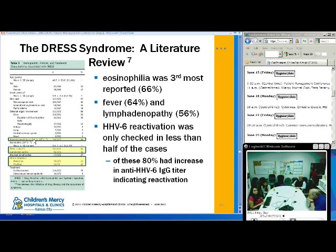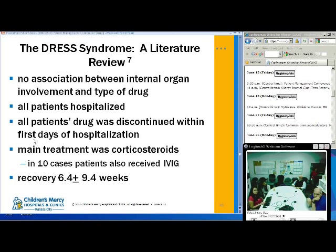They didn't find an association between internal organ involvement and the type of drug that was thought to cause the DRESS syndrome. All patients were hospitalized. This is what we were talking about earlier, Dr. Portnoy. All patients' drugs were discontinued within the first days of hospitalization, so it's pretty typical that as soon as you have any suspicion, the drug is discontinued.